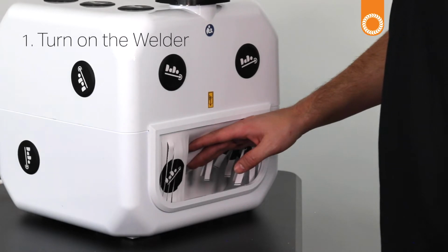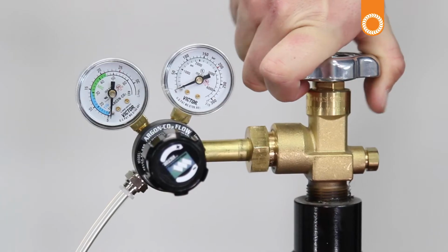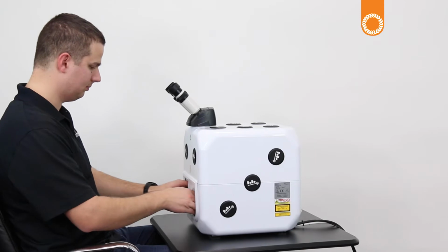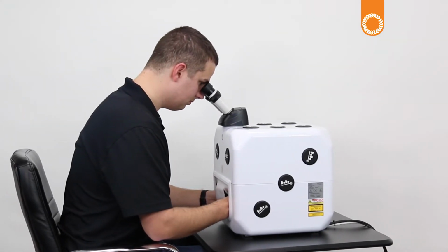First, turn on the power. When first powered, the Dado will play a fun chime to let you know it's powering up. The weld chamber will be softly illuminated. Make sure the weld chamber is clear and clean. If you're using argon, turn the gas on. Situate yourself so that you're seated or standing comfortably in front of the welder, with the weld chamber at the same height as your elbows.